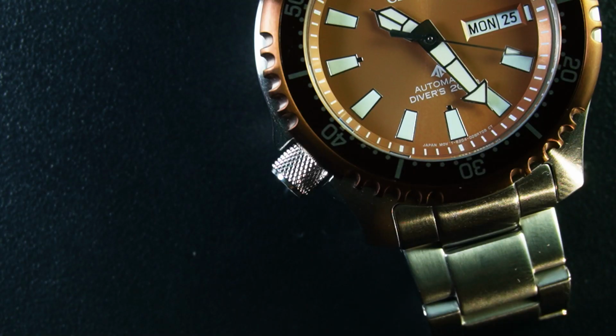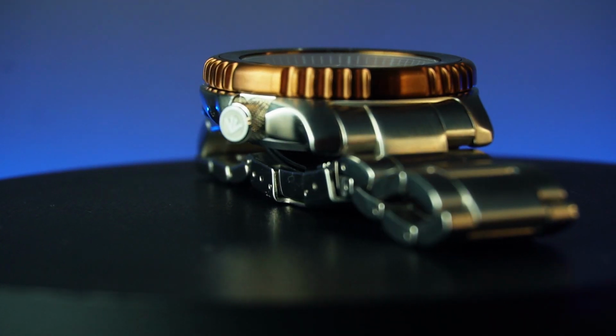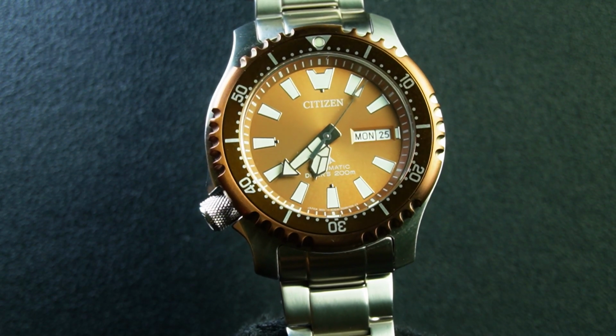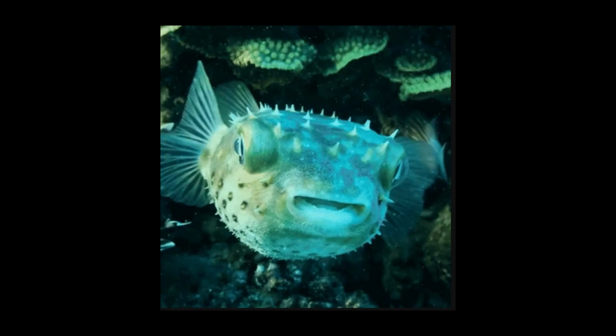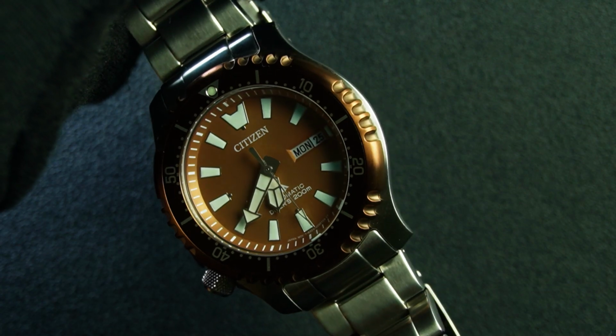The crown is beautiful and practical with its fine knurling, and this embossed ProMaster logo on it elevates its looks. I shall make a separate shorts video to show you how to operate the crown on this watch. This copper brown bezel is part of the Fugu theme as well, with the selectively serrated bezel representing the spikes on the Fugu in its defensive state when it swallows water to blow up to a few times its size to ward off predators in the ocean.